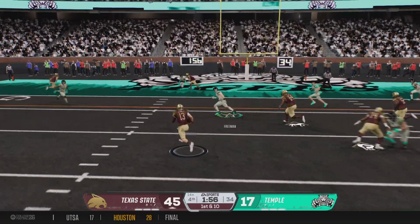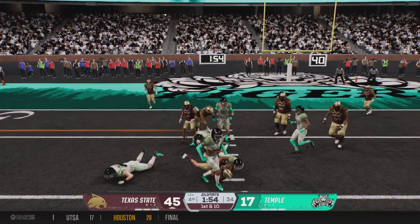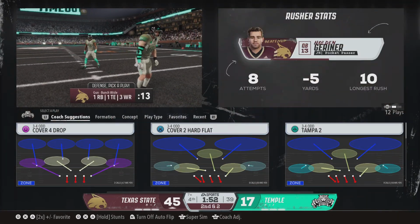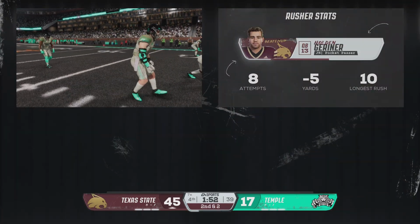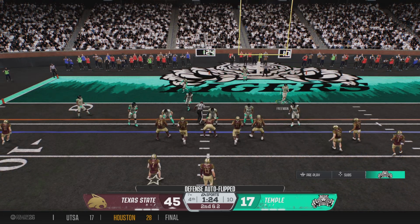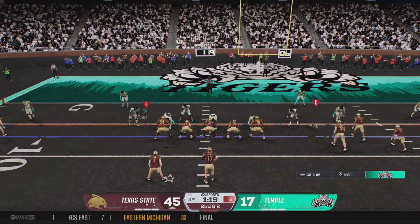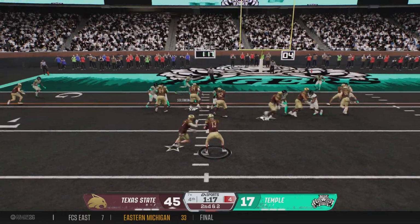He'll keep it himself. Makes his man miss. He's brought down at the 7-yard line, and they are threatening to take it in. And you're seeing his dynamic ability to run the football. That time on the option play, I know he doesn't pick up the 1st down, but that's still a good chunk of yardage, and the defense wasn't ready for it.